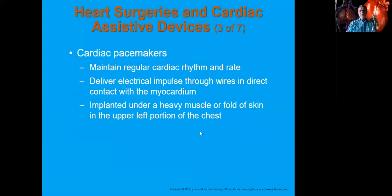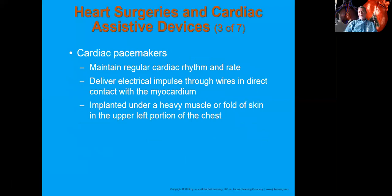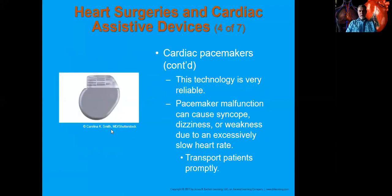There's implanted cardiac pacemakers. Pacemakers are pretty cool as well because they help to maintain that regular cardiac rhythm and rate. If you get a chance and you're either in the hospital or riding in an ambulance and that person has a pacemaker, you can generally see a pacer spike on there. And again, just ask your partner or anyone that you're working with. They want to show you these things because they are so cool. They're implanted under the skin and muscle, typically on that upper left portion of the chest. You can see that as, for most people, as they're laying back, it's just a little outline of the pacemaker, again, which looks just like that.